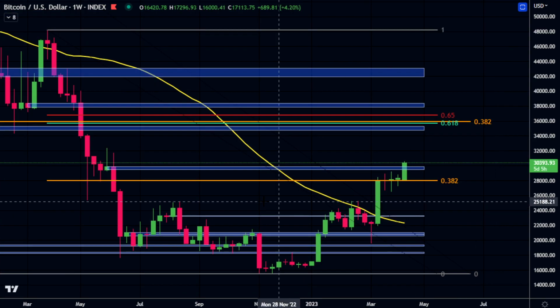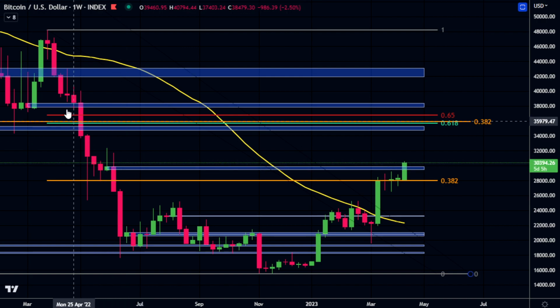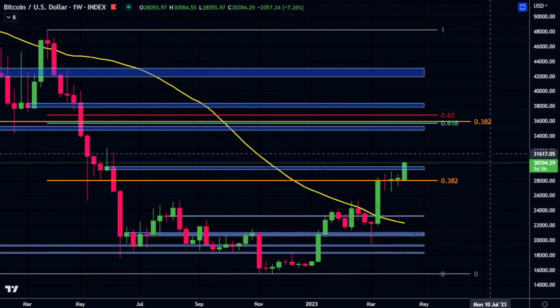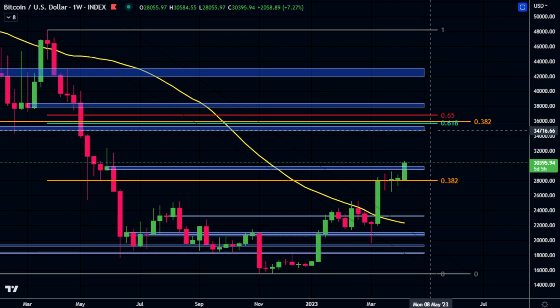And we have also drawn in the weekly order blocks here. We did have one here from this green candle in a downtrend. We can see we are currently above that weekly order block, which goes up to 29.9k. So if we are able to close the week above this order block, that would be a good sign. Perhaps we come back and retest it for support. If we then close back above it, it adds to the likelihood that we do continue higher here.